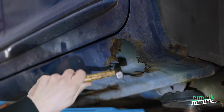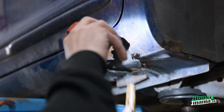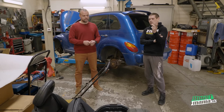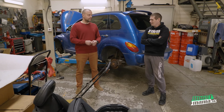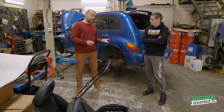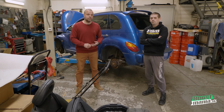But, more importantly, the frame rails are rigid. So that's the good news. We only need new side skirts. And well, since we're planning for this to be our show car, and you could have seen how we're planning to make a body kit in the previous episode, I'd call it an advantage that we don't have to deal with the cuts.